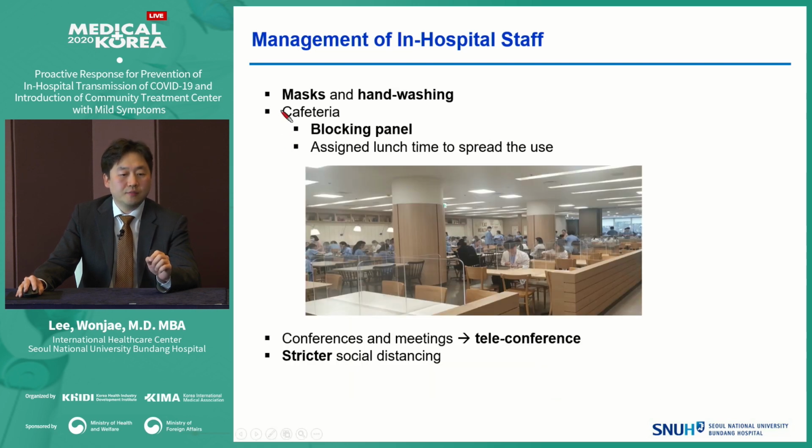I think we can never emphasize enough the importance of masks and hand washing. So every staff member in our hospital has to wear their mask all the time in the hospital. I'm not sure you can see it clearly, but we have this blocking panel in our cafeteria, to prevent droplets during lunch.